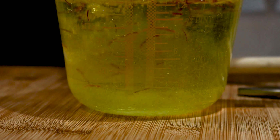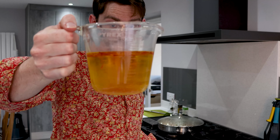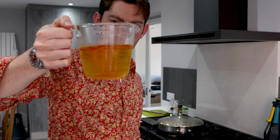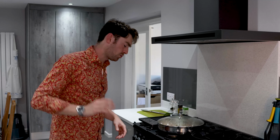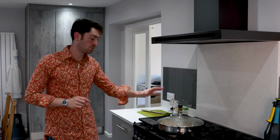This is going to be the part that helps make our rice go soft. As you can see, it is a beautiful golden yellow colour with loads of pistils or strands of saffron sitting in the hot water, making a beautiful flavourful stock almost. This is going to cook our rice once we add it in here.